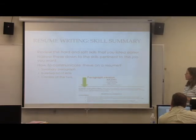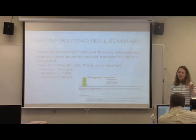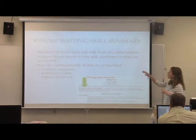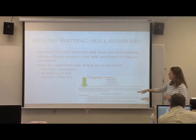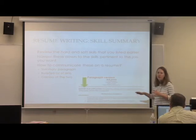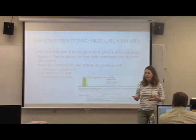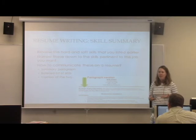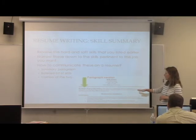The next part that you want to list is your skills summary. So look over the job description that you have open and read the hard and soft skills that you listed earlier, also the ones that are on the job description, and write those in a summary of qualification. Only put the ones that you actually know how to do. Sometimes jobs will list a skill that you don't know how to do yet. That's okay. There is some training that's done on the job. You don't have to know how to do all of them, but list the ones that you do know how to do.